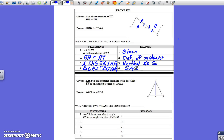All right, so let's jump in here and take a look at this second one. You might want to go ahead and hit pause, see if you can try that one and figure it out. Why are these two triangles congruent? And we said it would have to be by side, angle, side. So go ahead and hit pause, give this one a shot, and we'll come back in a moment. All right, well, welcome back. Hopefully you've got this figured out.